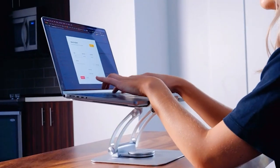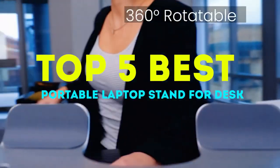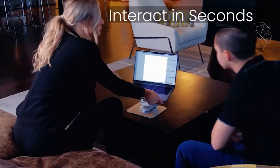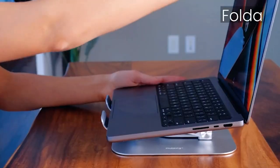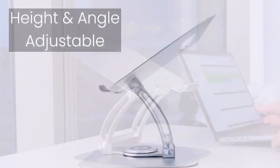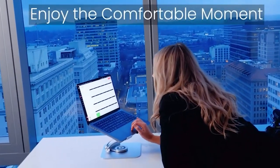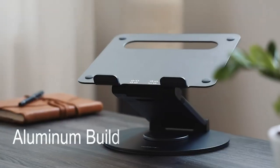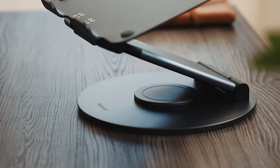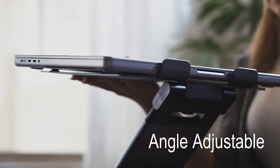In this video, viewers will be introduced to the top 5 best portable laptop stands for desks. These stands are perfect for those working from home, traveling for business, or simply looking for a more comfortable way to use their laptop. The stands featured in this video are lightweight, easy to set up, and made with durable materials that will withstand the test of time. The video will showcase the top 5 stands currently available on the market, providing viewers with the information they need to make an informed decision about which stand is best for them.